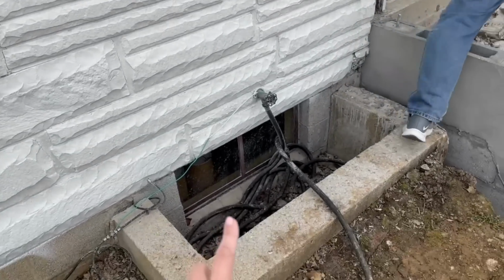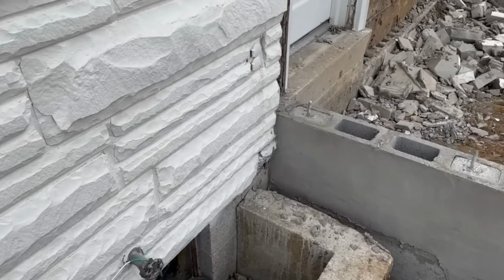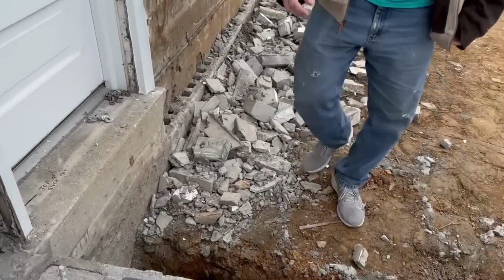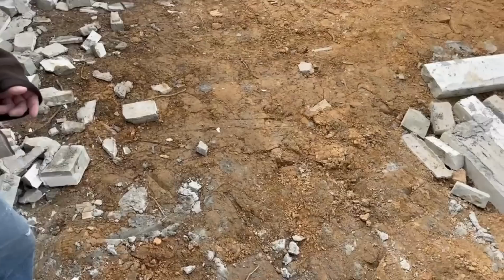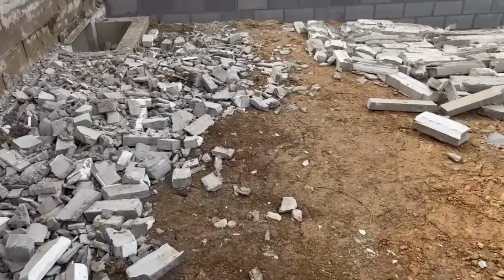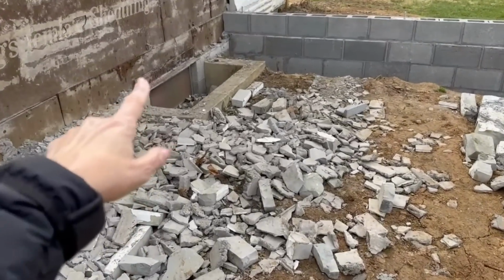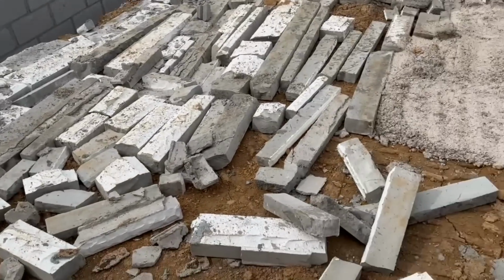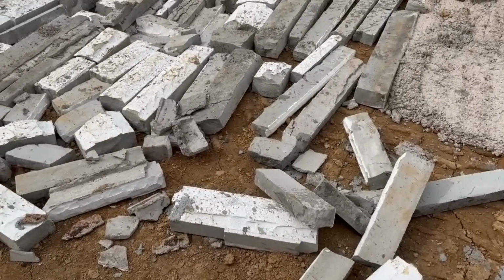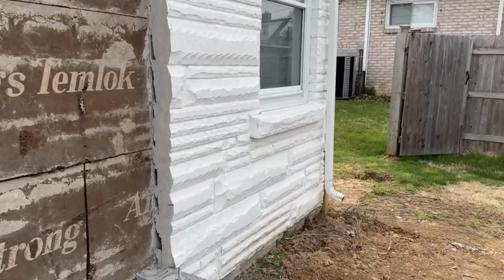So this basement window is staying. Try not to kill myself. Oh my goodness. Oh, wow. That basement window is going away. There's all your old stone or whatever. These are all the stones that they took off the back of the house. They cut our house, honey.